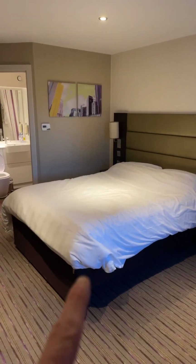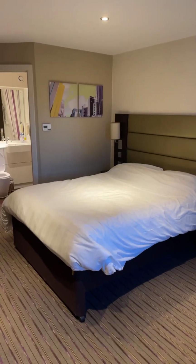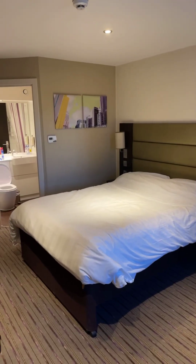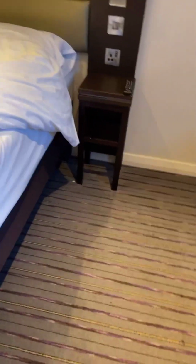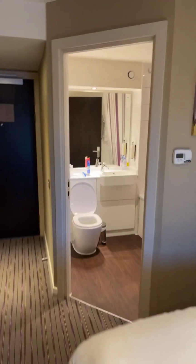Very comfy. Premier Inn are known for their comfy beds. And that is a comfortable bed. But this is a big room, guys. Yeah, I was surprised by it now. I've never stayed in a Premier, at least I don't think I have. Very spacious, clean room, gorgeous bed. You have a mattress topper on top of a very luxurious mattress itself. So yeah, it ticks all the boxes there.